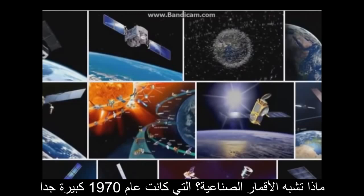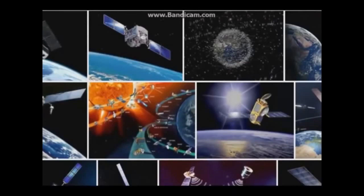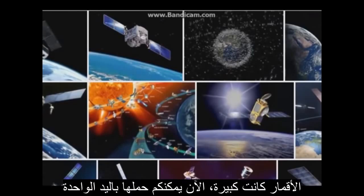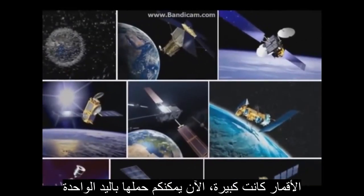The old satellites from the 70s were very large. The Navy even recently had an operation where they pretended to shoot a satellite out of orbit to minimize its danger in re-entry, and they described this satellite as being the size of a bus. Satellites used to be quite large. Nowadays, they want you to believe that satellites can fit in the palm of your hand.